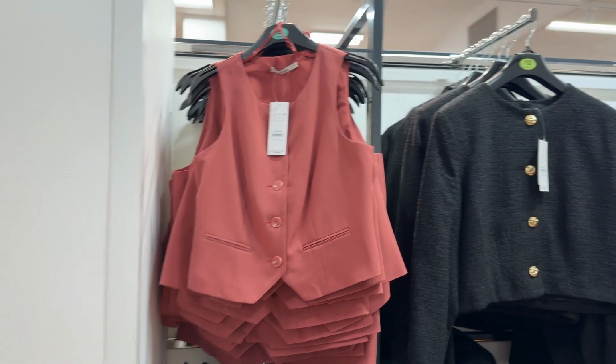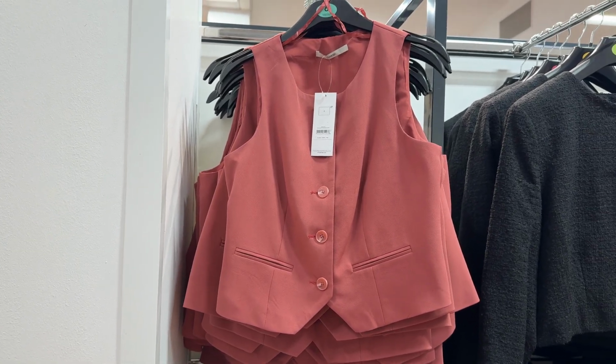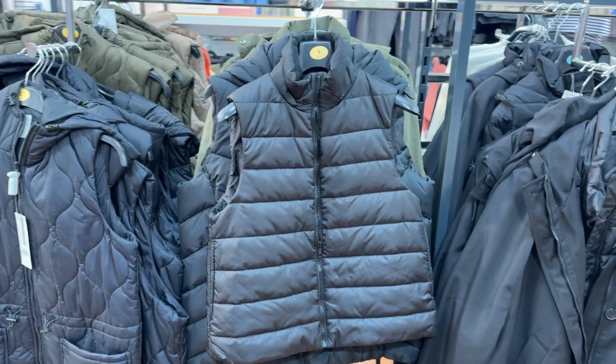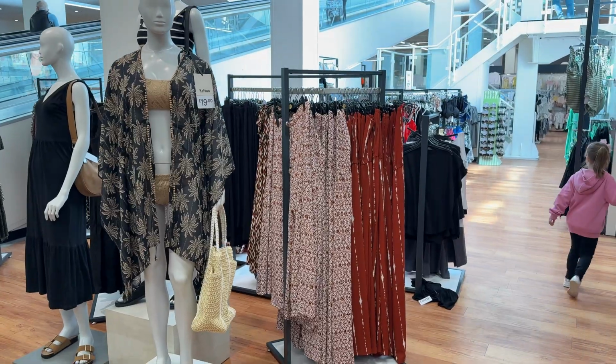Waistcoats are still all over social media at the moment for me anyway. I really like this one. It's a dusky dark pink. I think that's really cute. Ooh, a little bit niche, but I've been looking for a gilet like this everywhere for when I'm ice skating. So I can't see it in my size, but if there is one in my size, I might have to give that a go. They've got this huge holiday section.